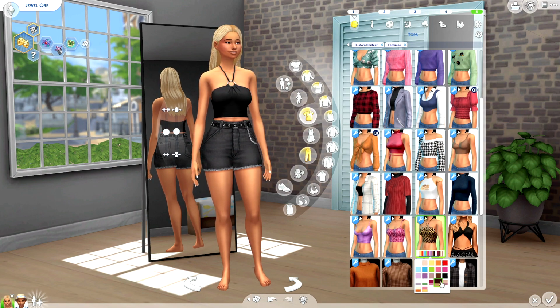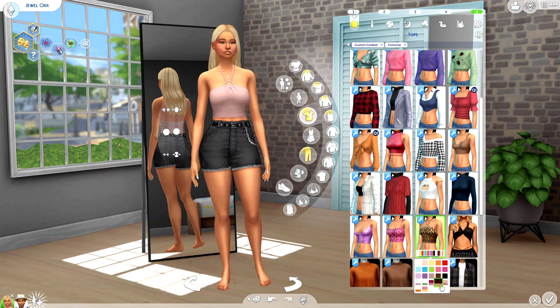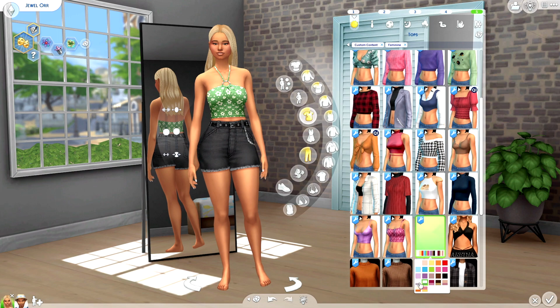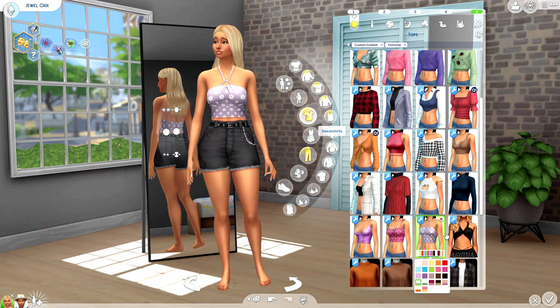Halters. Okay, so we do have a couple halters. We have this one here that actually has a little ring around it. This one's giving me Flintstone vibes, but I'm loving the cheetah. Like, I'm loving the cheetah. I really like this top so much.